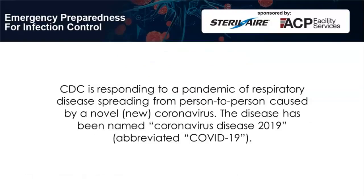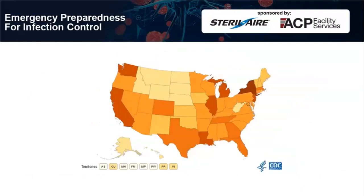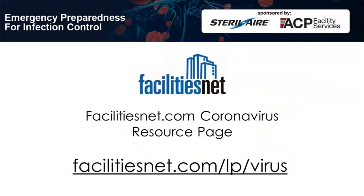We've all been watching as the CDC grapples with the unfolding pandemic. Some of you may have seen these maps. The numbers change day by day, but the maps make it clear that the pandemic has spread around the world and is now spreading across our country. Buildings, of course, are the places where people gather, and many steps being taken to combat COVID-19 involve buildings.